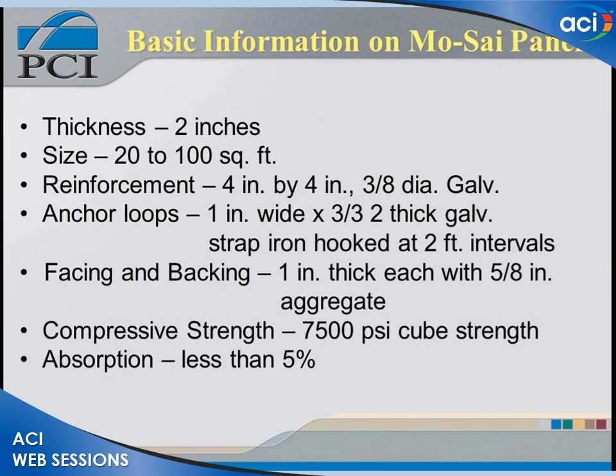Trying to pry the basic information on the Mosaic formula was about as futile as trying to break into Fort Knox. The whole thing was kept carefully under wraps. Certain general facts were allowed to leak out. As you can see here, the thicknesses were typically 2 inches. The size ranged between 20 and 100 square feet.